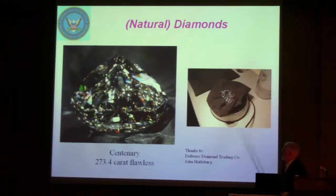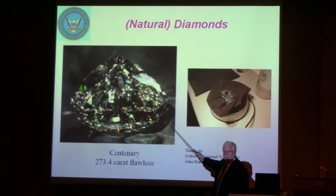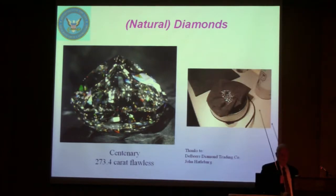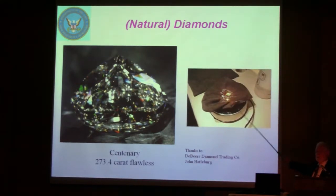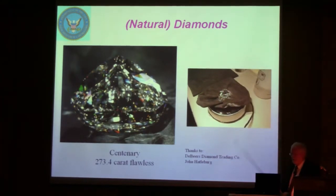And I'd like to show this slide, because this is probably the prettiest diamond I've seen in my life. This is a centenary. It's about 300 carats. It was polished back in the mid-90s, and it's amazing to see that rotating. I think I can get this one rotated. This is not the centenary. This is actually a replica of a famous diamond that's made by a friend of mine in New York, but you can't distinguish the difference.